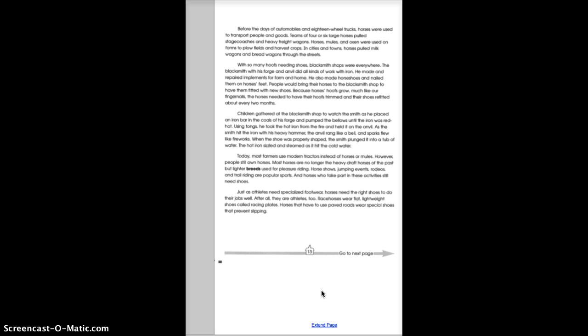Children gathered at the blacksmith shop to watch the smith as he placed an iron bar in the coals of his forge and pumped the bellows until the iron was red hot. Using tongs, he took the hot iron from the fire and held it on the anvil. As the smith hit the iron with his heavy hammer, the anvil rang like a bell and sparks flew like fireworks. When the shoe was properly shaped, the smith plunged it in a tub of water. The hot iron sizzled and steamed when it hit the cold water.